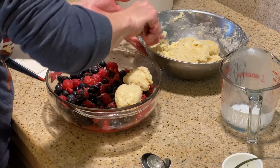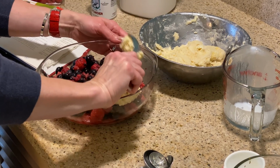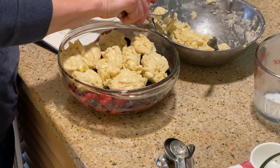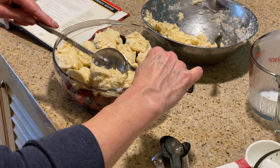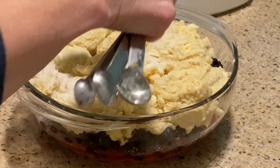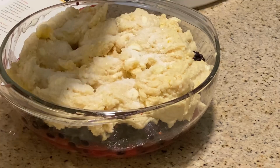Ours, again, it's a little smaller than the 9-inch pie plate, so we did the best we could. We got all that biscuit on top though, because no biscuits left behind. No dough left behind in this thing. And then you want to sprinkle on 2 additional, as if you didn't have enough sugar, 2 additional tablespoons of granulated sugar on top.